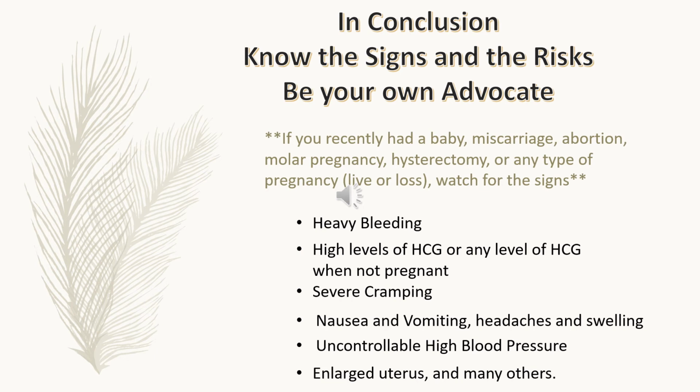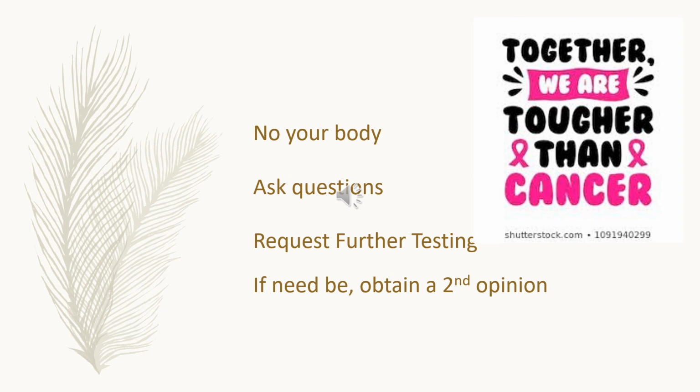In conclusion, ladies, I just wanted to make sure you guys knew the signs and the risks of this rare condition, and be your own advocate. If you recently had a baby, miscarriage, abortion, molar pregnancy, hysterectomy, or any type of pregnancy, whether it ended in a loss or a live baby, just watch for the signs. Some of the signs include heavy bleeding, high levels of HCG when you're not pregnant, severe cramping, nausea, vomiting, headaches, and swelling, uncontrollable high blood pressure, enlarged uterus, and many other signs. Together, we are tougher than cancer. We just got to know our own body, ask the right questions, request further testing, and if need be, obtain a second opinion.